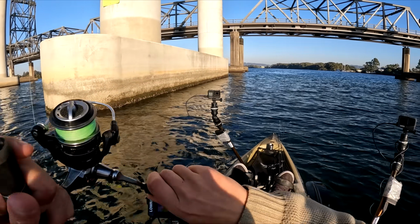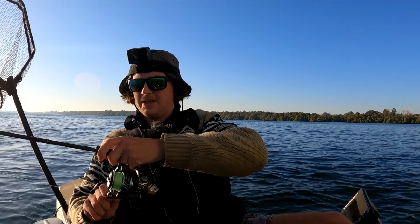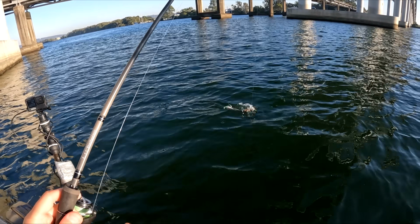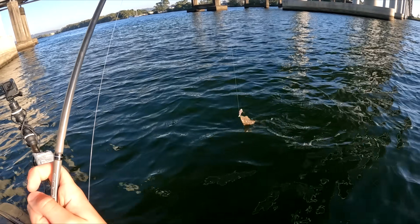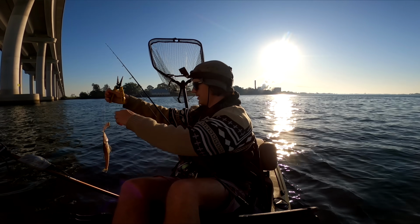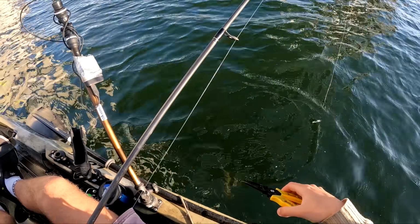There we go. Another fish. Swimming out. Doesn't feel very big though. Does not feel very big. Little flatty. Another species of the day. Only a very little bubba, but you can never be too certain around the bridge. Just wanted to rip him out. Oh, there he goes. See you, mate.